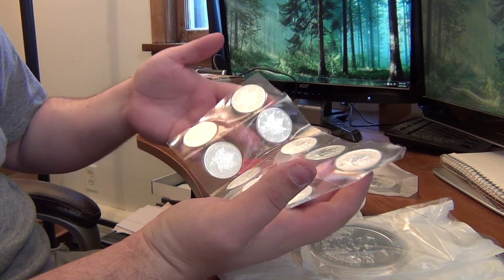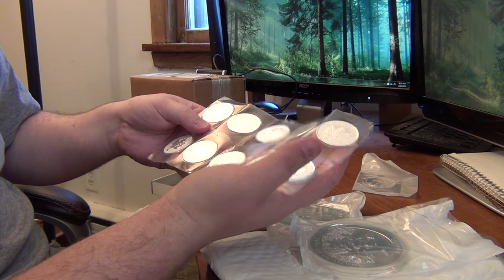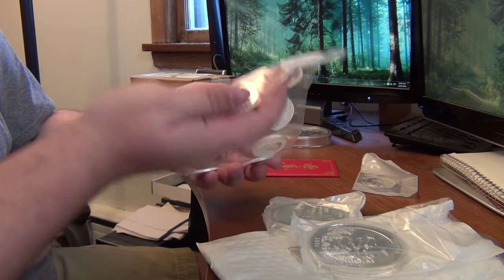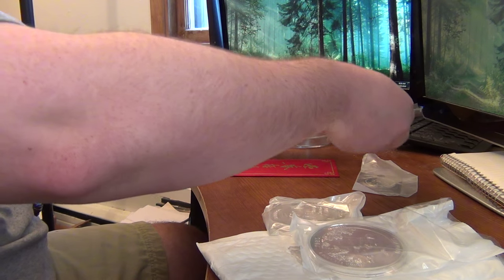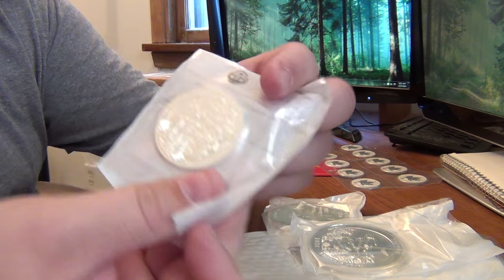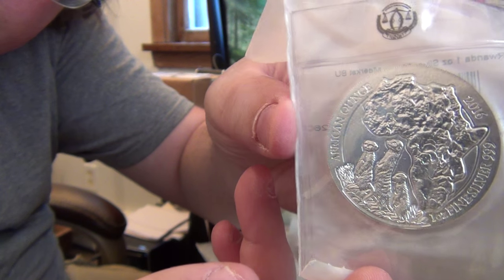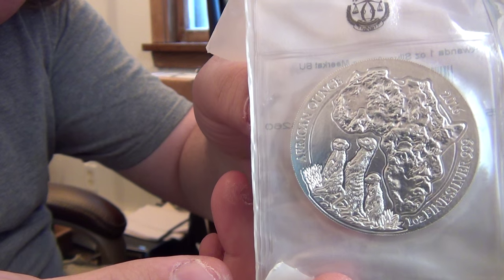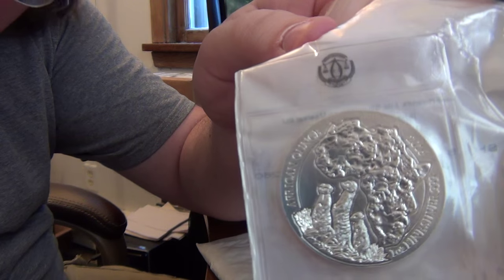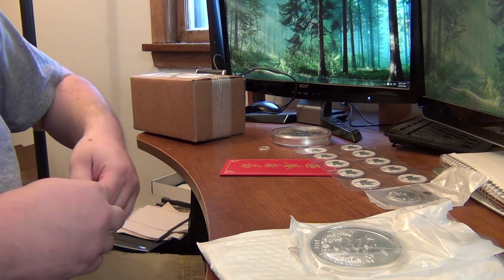This is kind of weird. I've never had coins come in these sheaths before, but I'm gonna take them all out and put them in air capsules. There's 10 of those. I got the 2016 Rwandan Wildlife Series. This year is the meerkats. Yeah, that's an ounce. Let's take these damn things out.